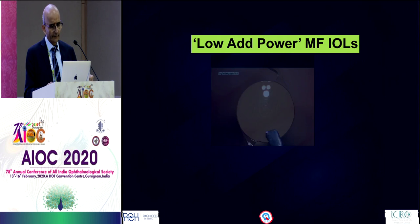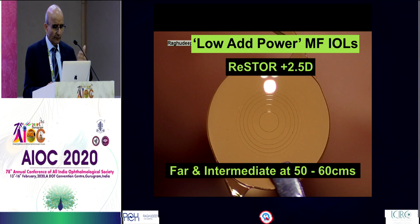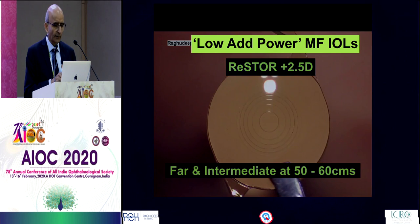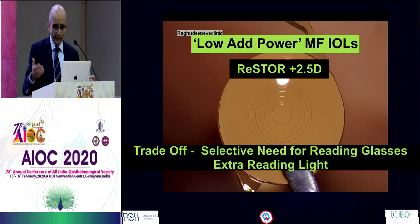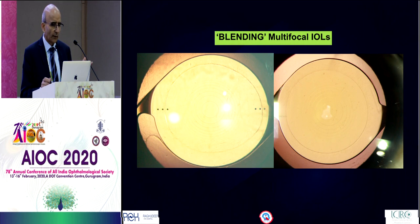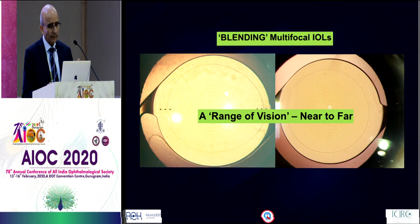The LOEDS, as I said, will concentrate more on the distance quality, which is very good, and has some useful intermediate vision for mobile computers at 50, 60 centimeters. You can consider that in people who are ready to accept reading glasses, but the caution is that, of all lenses, these will need more light because the light energy is more for distance and intermediate, so very little for reading. For reading glasses, they really will need extra light, and if the person's profession is to move to different offices, like marketing, he can't create extra light everywhere. So this is a negative part of it, but otherwise it's good, and we have used it to the benefit of our patients, giving near and far for both by combining traditional with LOEDS multifocal.